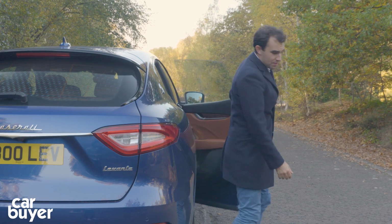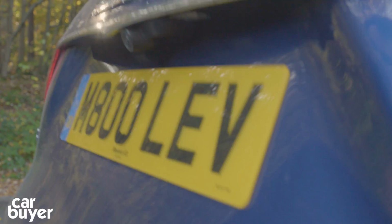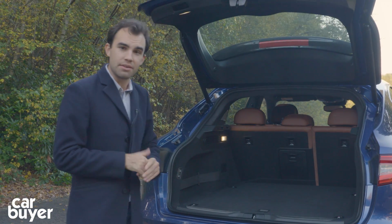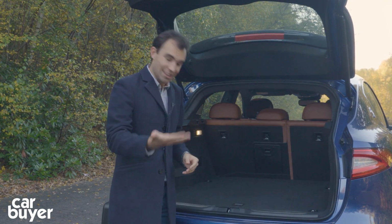Round at the boot, well, the amount of space that you've got is 580 litres, which is considerably smaller than the Porsche Cayenne and the Range Rover Sport. However, it's identical to the BMW X6, and really that's quite similar to the Levante, especially with its curvy coupe-like rear end. So the amount of space you've got on offer is good.